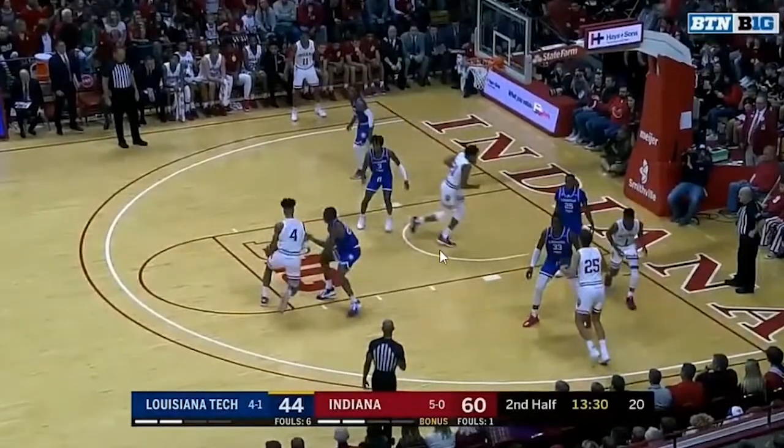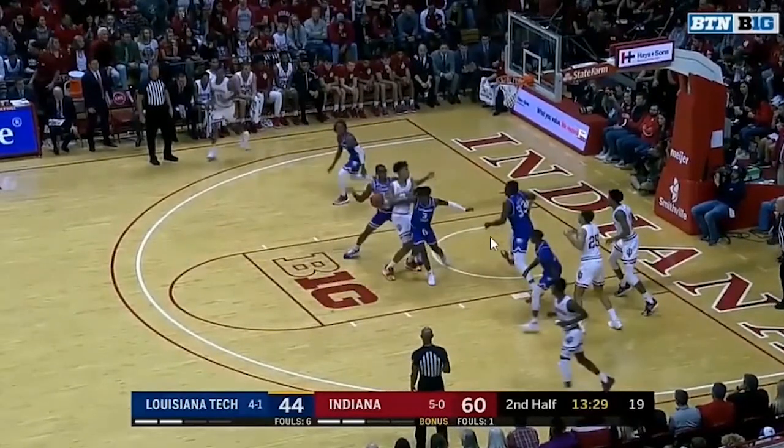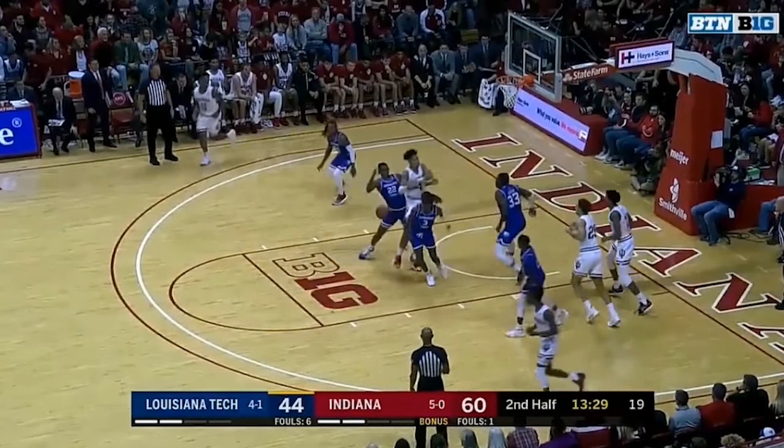Right here, Trace Jackson. This is a baseline out of bounds play where IU is clearing out this entire side for Trace Jackson to rip left to his strong hand. If he doesn't have anything, he can kick to Green. But Trace actually spins back towards all the defense. Doesn't really have a chance there. Turns it over.